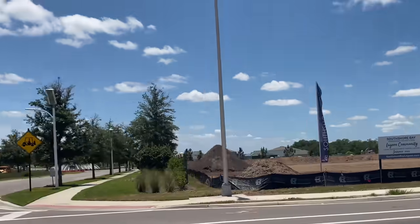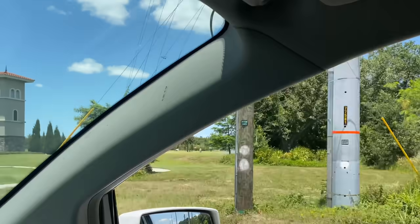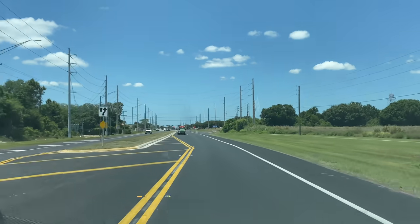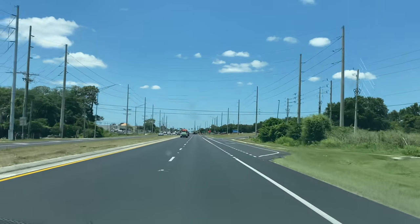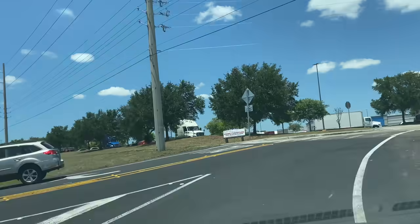Now we are on Sun City Boulevard. This is in Wimauma, Florida. So for those of you who aren't familiar with Florida, you have Sun City, Riverview, Gibsonton, Wimauma, Ruskin, Apollo Beach, all in this one little area. So we were just in Wimauma.